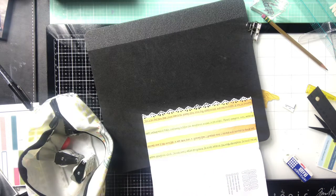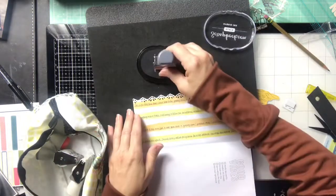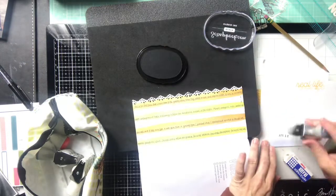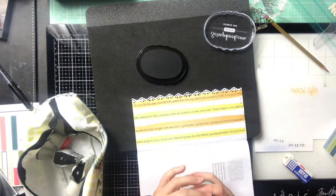So I'm going to use my scrapbook.com hybrid ink to stamp this date stamp. And yeah, I don't know why I didn't stamp the 2020.